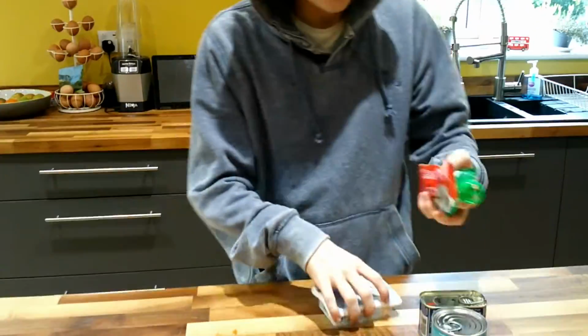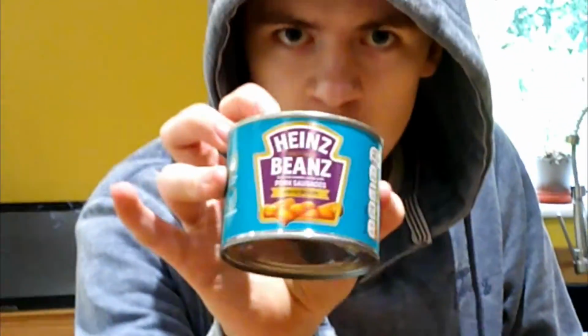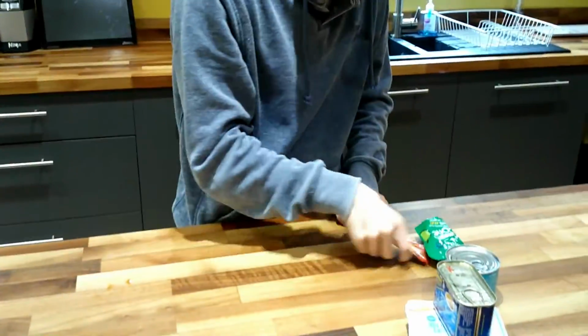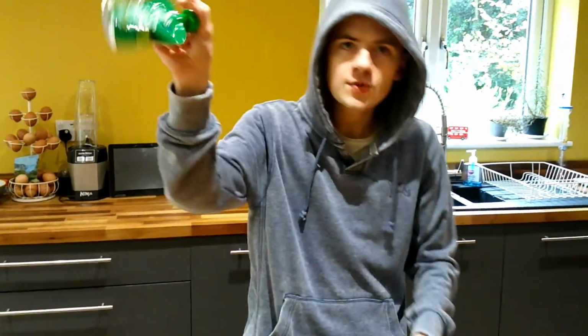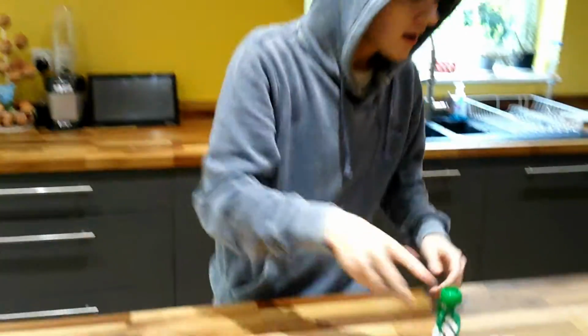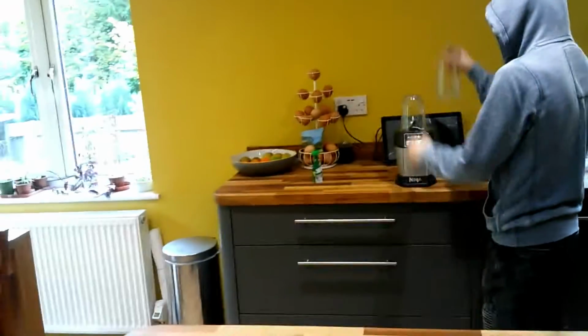Alright, so I have soft cheese, lactose free. Heinz beans with sausages. Spam. Maltesers hot chocolate, what do you mean? And Ella's Kitchen baby food stuff. I used to have these when I was like 6. Right, the Nutri Ninja, 900 watts.